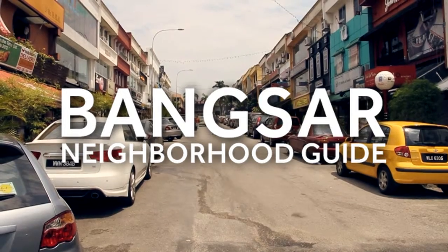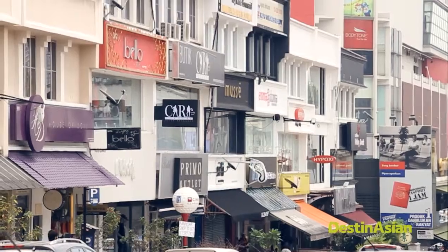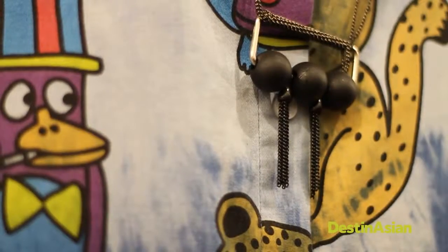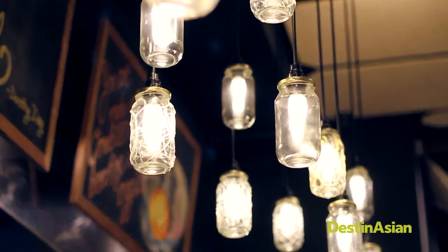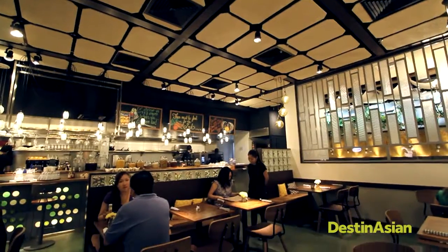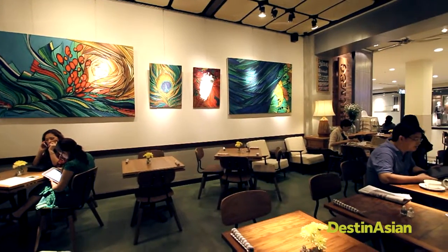Welcome to Bangsar, a long-standing residential neighborhood on the outskirts of Kuala Lumpur. While its urban surroundings belie its design-driven interiors and carefully curated shops, we've sussed out some of the area's hidden gems and new finds. First in our guide is the craft breakfast nook, Nutmeg, in Bangsar Village.